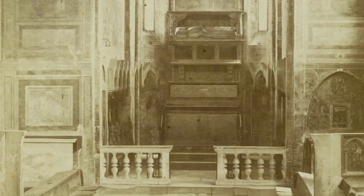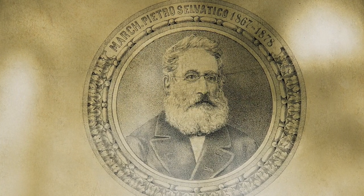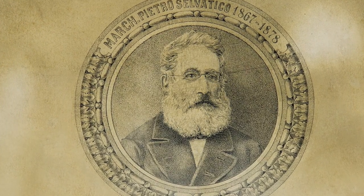Ten years later, in 1867, the City Council set up a special committee, headed by the architect and art critic Pietro Selvatico, to carry out tests to identify the best ways of protecting the walls and frescoes.